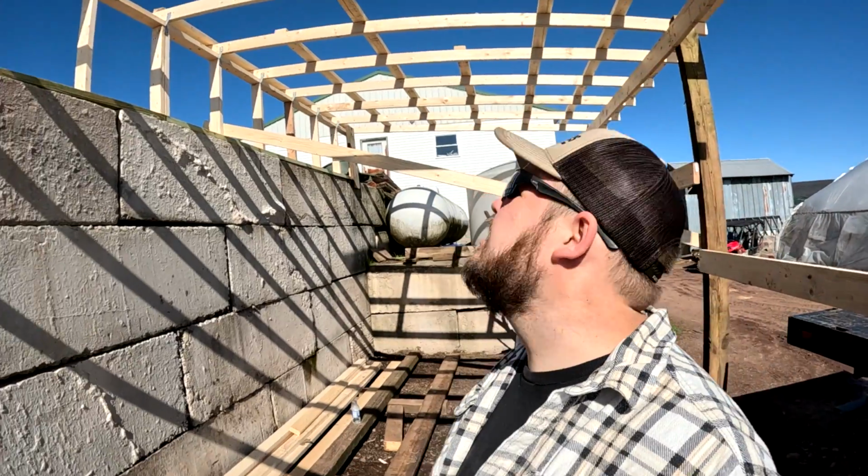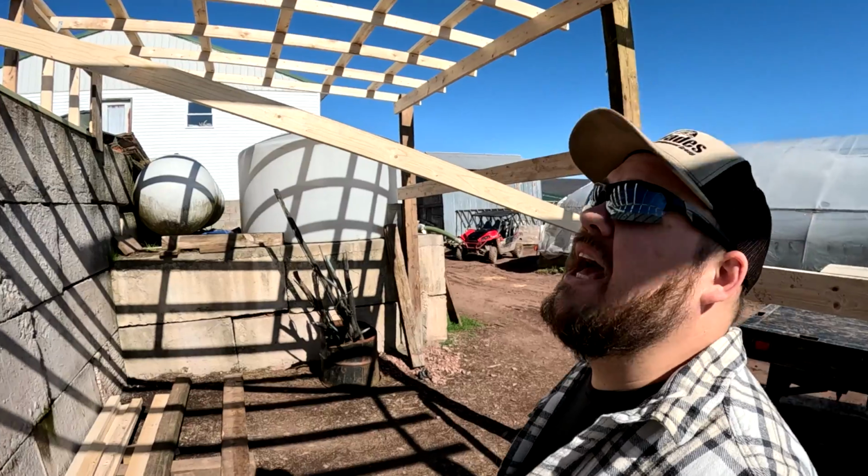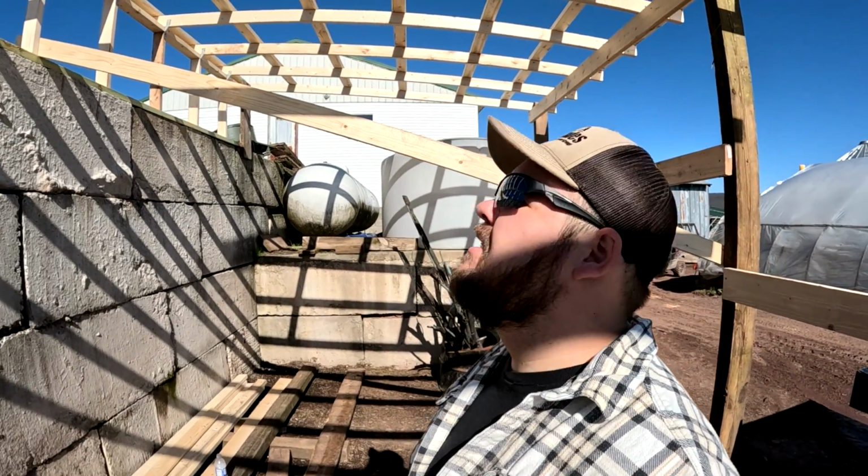One thing I will say, the sooner we get this finished, which I think it's gonna be today, the sooner we can get the calves all out of the greenhouse, get that all cleaned up, and that'll save us a bunch of headaches when it comes to storage space right now.